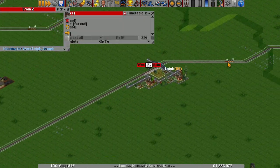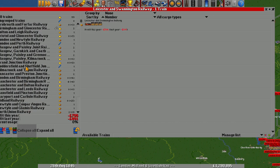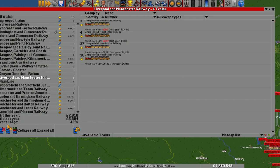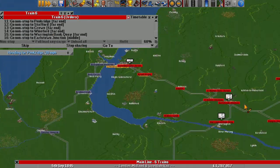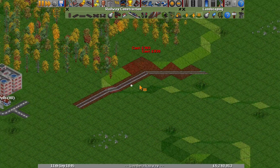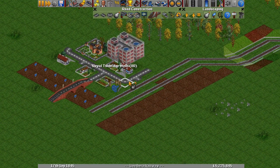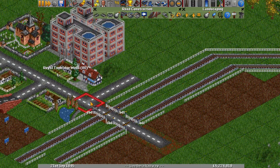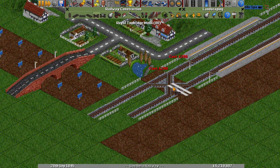Quickly just there, we had the Bolton and Kenyon and Lee Junction Railway, and the Liverpool and Manchester Railway being absorbed by the Grand Junction Railway. So the Grand Junction is extending its influence. And we also have the South Eastern Railway, building a branch line from Tonbridge to Tunbridge, because that's not confusing at all.